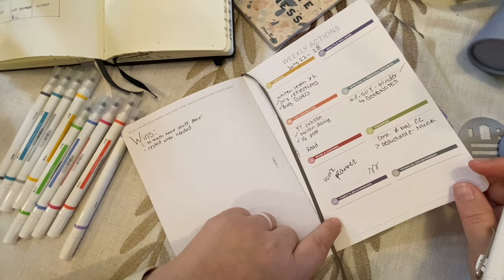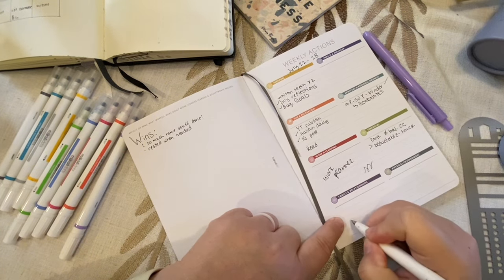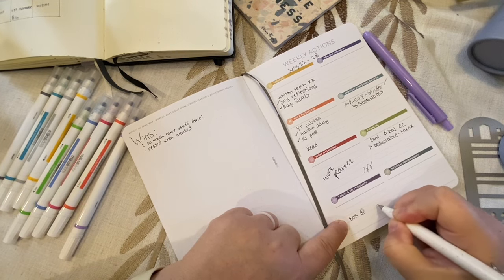Family, I want to do something fun with the kids this weekend. I want to see if we can go to the zoo or something. Oh, you know what we are doing? We are doing an end of season celebration for volleyball at a friend's house.